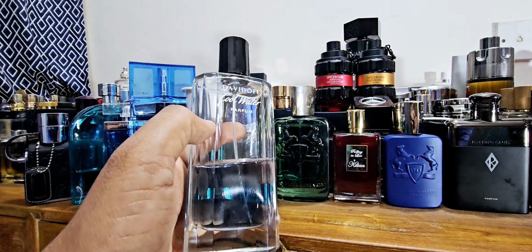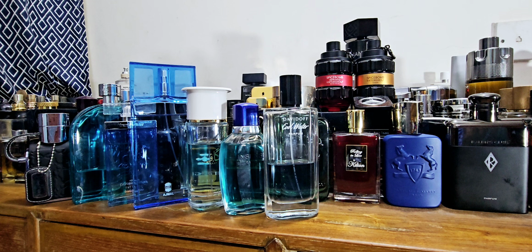So, okay, things to know about this. This line has thousands of flankers. You can forget the names in a flash, okay? But the memorable ones from this line, the best I think in terms of performance, value, smell is Cool Water Intense. But today I'm showing the Parfum. I reviewed at least 5 to 6 flankers to this Cool Water line, and I am telling you, maybe even more. I tell you, most of them smell very decent.